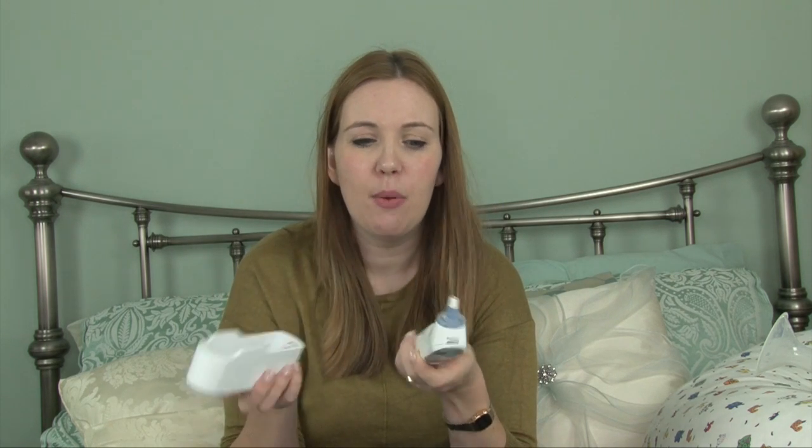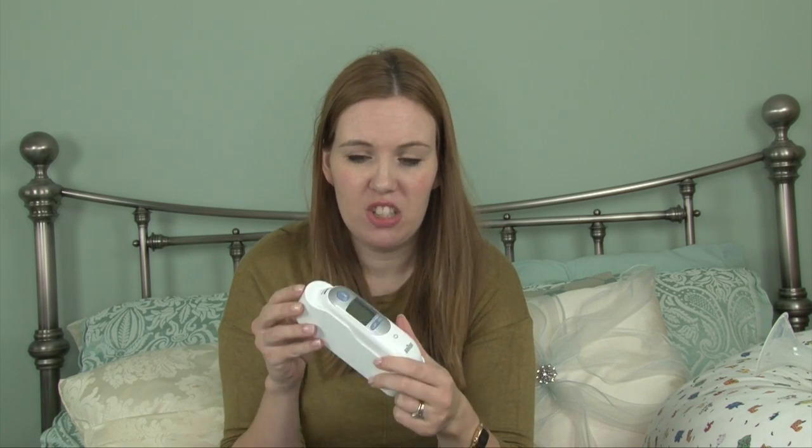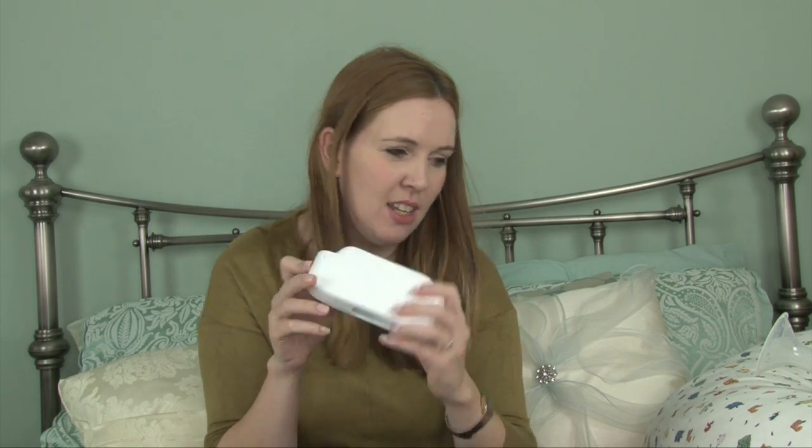So yes, this is the Braun one. We didn't get one for ages because they're quite expensive. We just thought, oh, it's a thermometer, but by far the best money we've spent, because it just stops her screaming. So that is a great one.